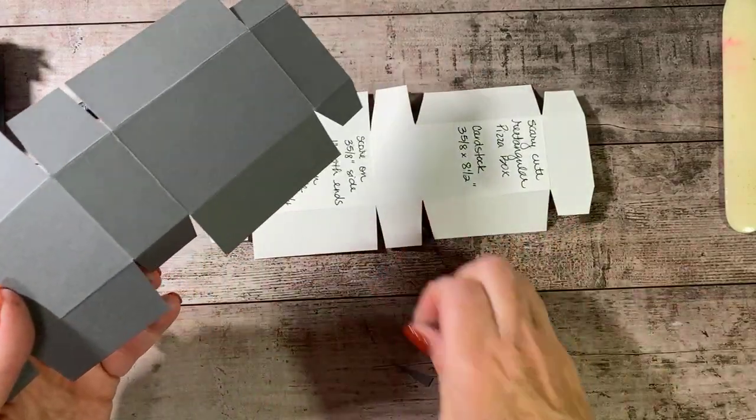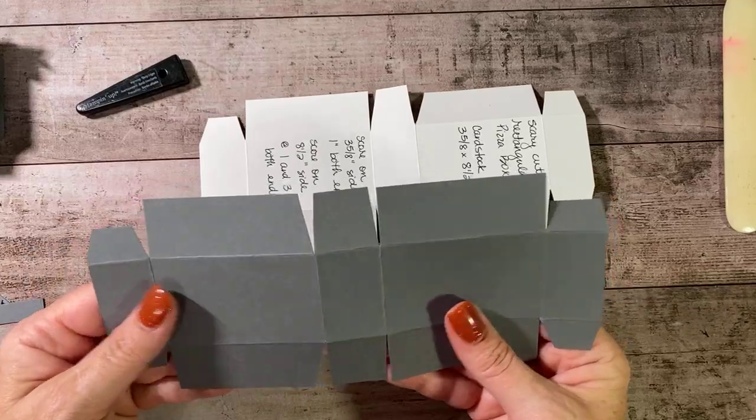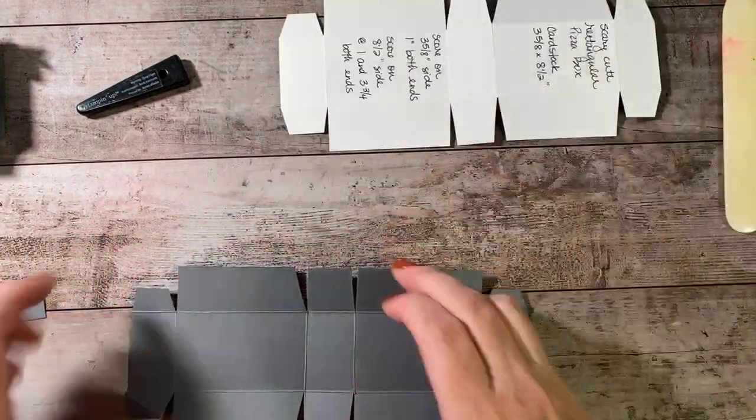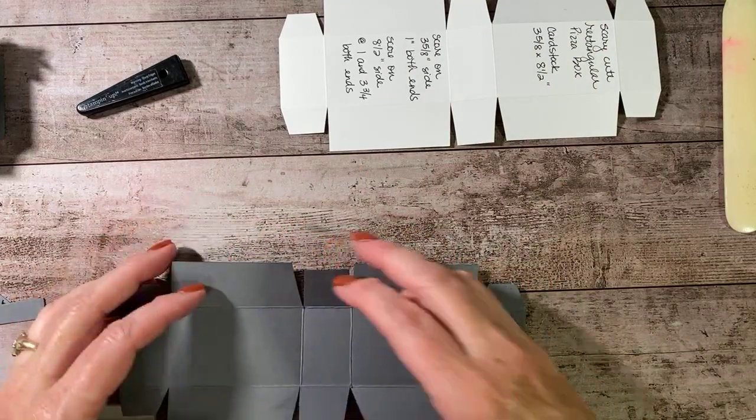So there is my box, and it now looks like my template. Okay. The only thing I have left to do now is decide which is the top and which is the bottom.